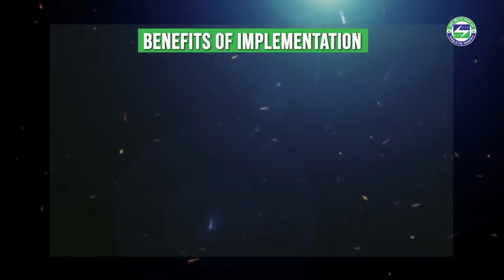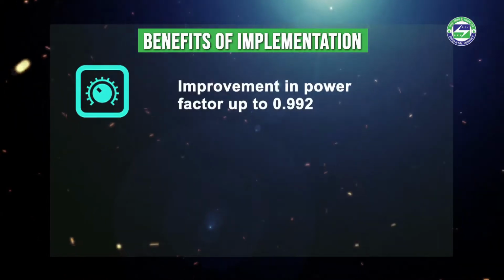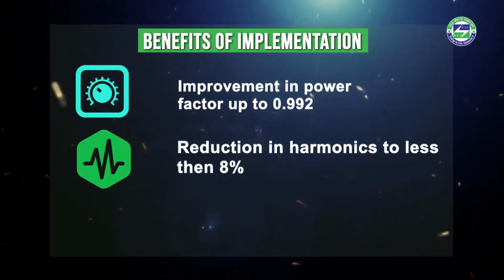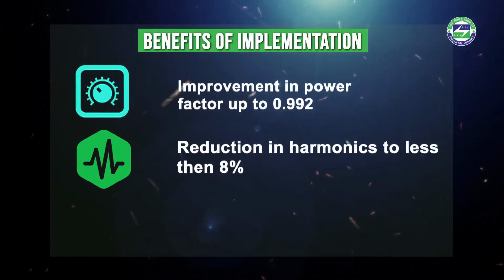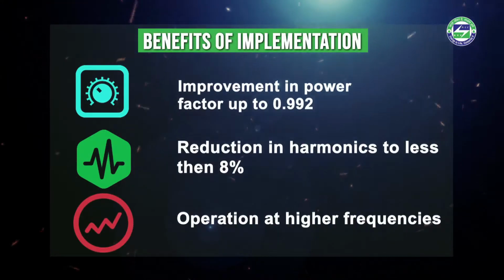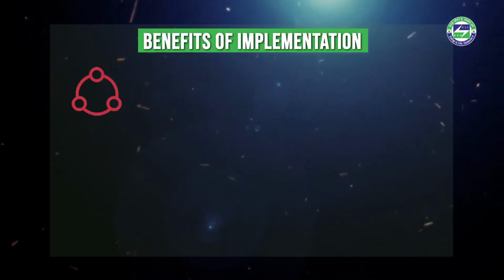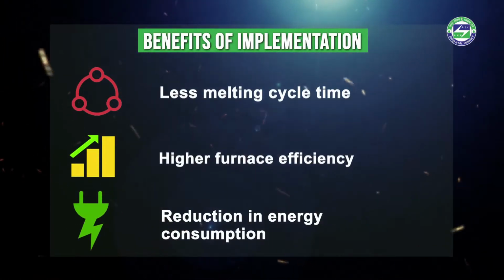Benefits of IGBT-based induction furnace include improvement in power factor up to 0.992, reduces harmonics as per CERC-CEA standards, that is, less than 8%, can operate at higher frequencies, less melting cycle time, higher furnace efficiency, reduction in energy consumption.